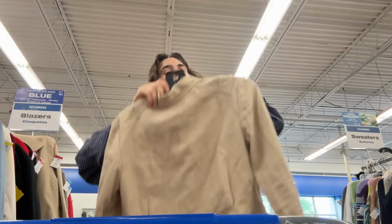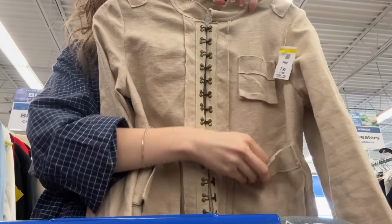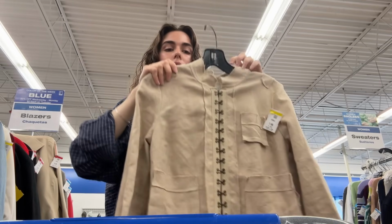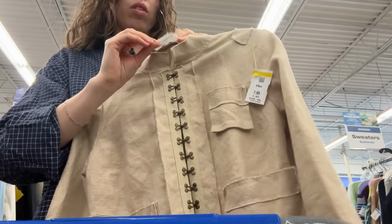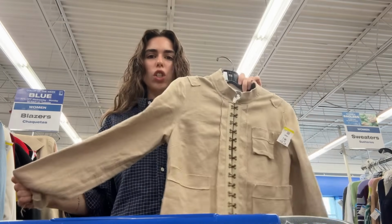Another amazing find in the jackets, this hook and eye top, and it has all this rough hem distressing, which I've been so into, and I think we're gonna see so much more of this spring and summer. It feels like it's linen. The brand is Patrick Robinson for Target. I don't know that brand. I don't know Patrick Robinson, but this is such a cool top.